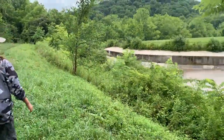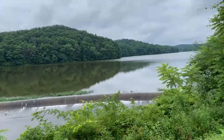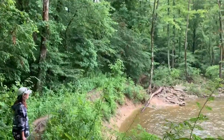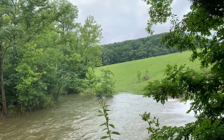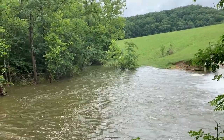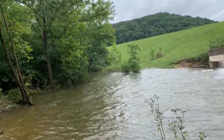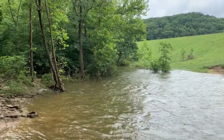So we haven't had much luck besides that one small bluegill. But it's a nice day. And maybe we'll catch something down here. Well, it's definitely a lot of water in here because it looks like the place where we usually sit with the chairs is completely underwater. But yeah, we'll cast in here and see if there is anything. But it's definitely high water.